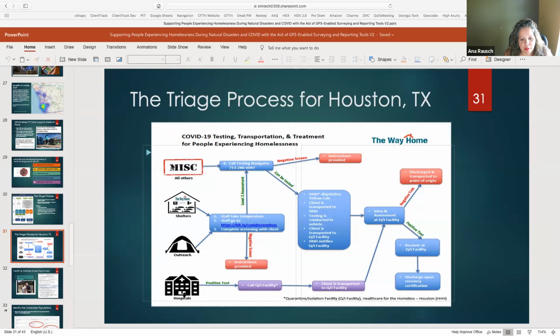So, right now, hospitals that have an individual that may have tested positive have to contact the quarantine isolation facility. And this facility was a hotel that was set up with county and city dollars. And then they also email us, so myself, and I have to verify in our HMIS system if that individual is in the system or not, in order for them to make arrangements to transport that individual to the quarantine isolation facility where they will recover, and then at the point of discharge, we'll make arrangements for some type of housing intervention.